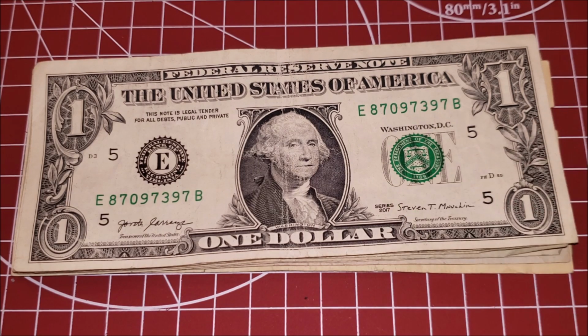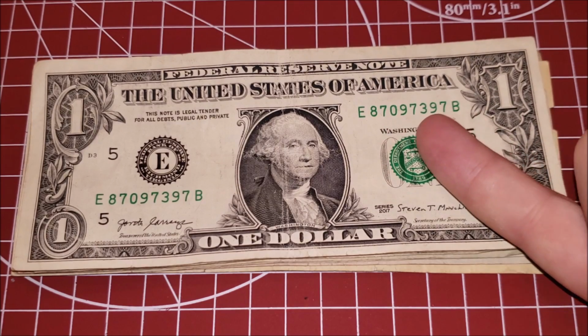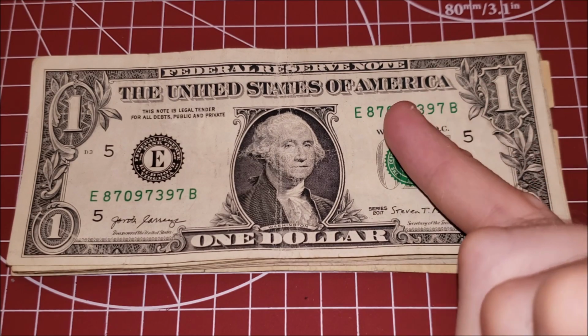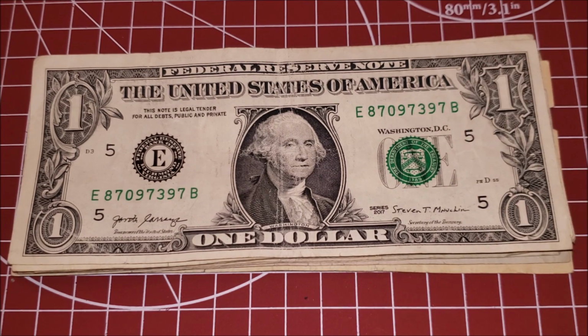Series 2017 $1 note. Good repetition of 9s and 7s. But unfortunately, nothing to call a repeater note or a block repeater. If things were pushed together, 7s and 9s, and then we kind of omitted the rest of it, I had a really nice note emailed to me that was all 6s and 5s.